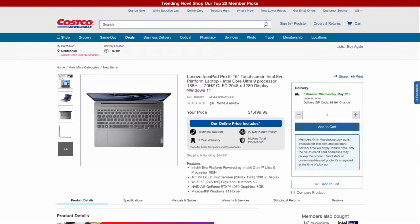So this is a pretty interesting laptop here, and especially for the price to performance ratio. I'm very, very impressed with that. So those are the specs. We'll get to your comments and questions in a moment, but let's get it out of the box. Let's see if it's worth the $1,500.